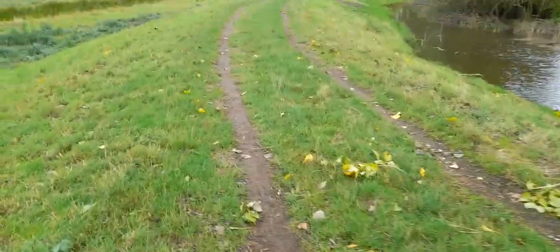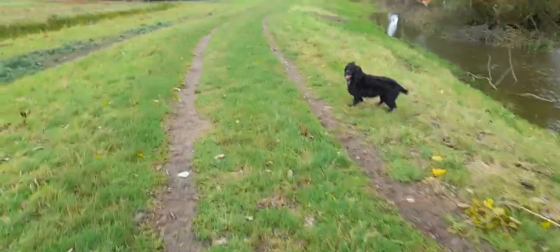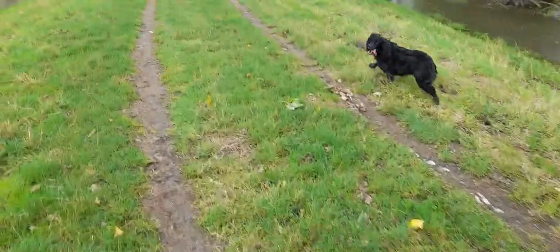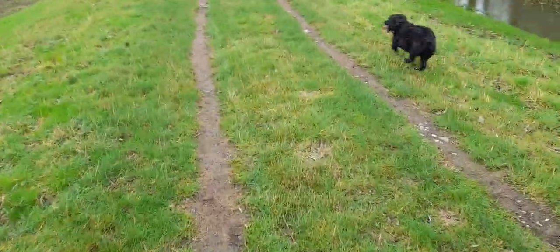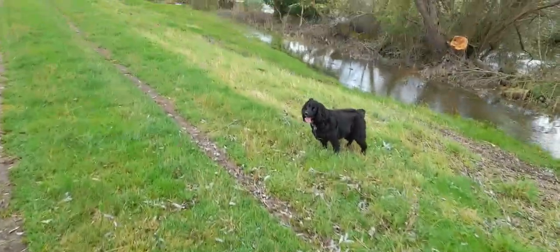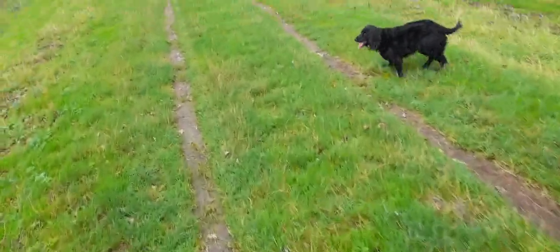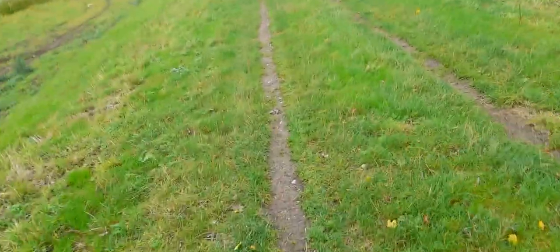Dogs at the end of the day want, like us, something to do. If you've been at work all day, some people like to go cycling when they get home, some people like to go running, dancing, weight training, you name it, you'll go and do it to wind down. And it's the same with these, it's no different. They need things to do.